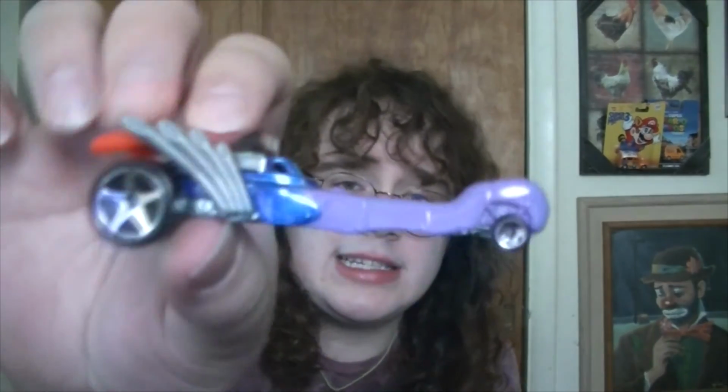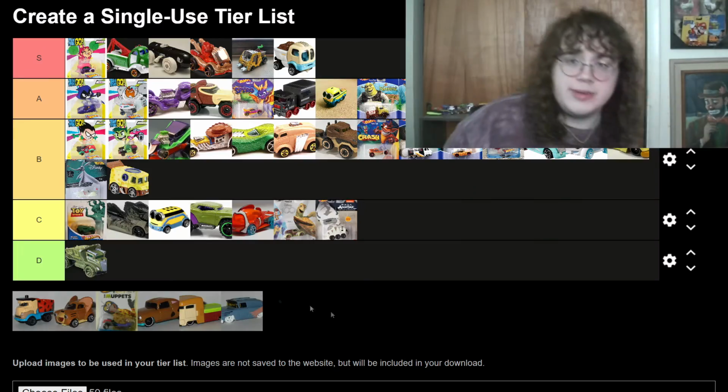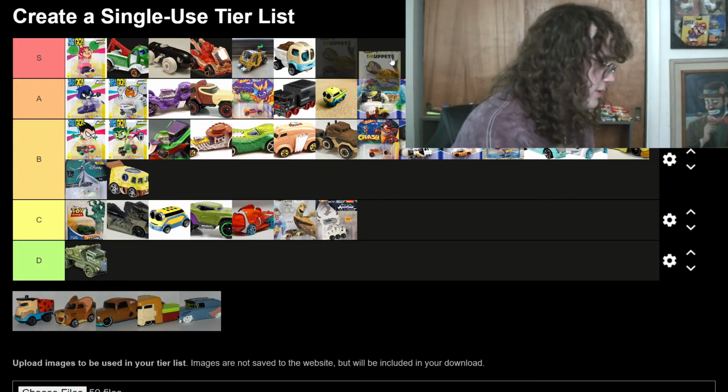And last in the variety category is Gonzo. Now these Muppet ones are so hard to come by. If anyone has the Beaker character car or a link to it, please send it my way. I will buy it so quick. I love Gonzo. I love how long it is. I love how skinny it is. This is another easy S tier because how could you not love it? It's Gonzo. I love the Muppets. They need to make more of them. More Muppets and more Hot Wheels.